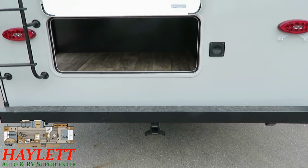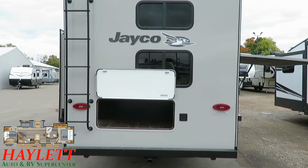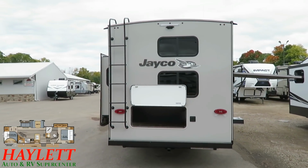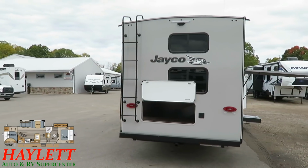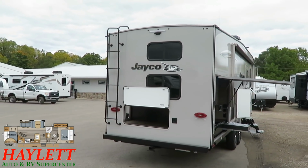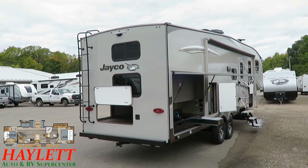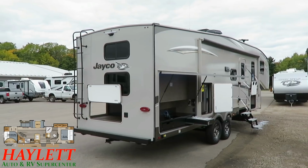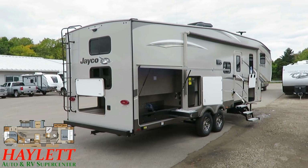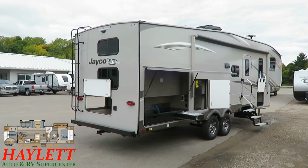Speaking of lights, this has the J-Smart lighting system. It first debuted on Eagles last year and has since rolled out to the majority of the rest of the Jayco family. And it's proven so popular that other manufacturers have had to knee-jerk to try to band-aid their RVs to have something similar to it. So what this does, let's say you flip on your right-hand turn signal. Additional upper clearance lights, front and rear, will blink with the signals, as will all of your side marker lights, so that people can actually see what your intentions are on the road.